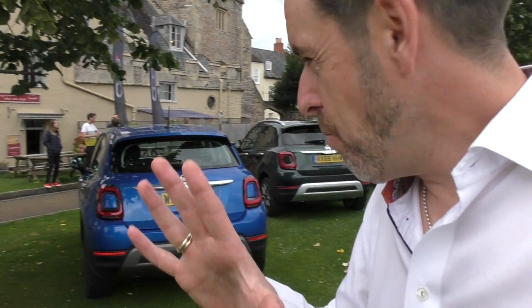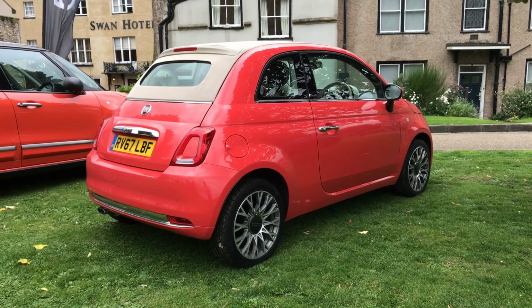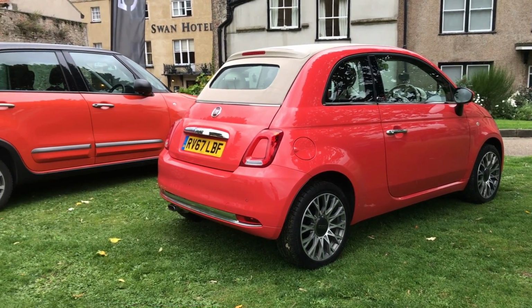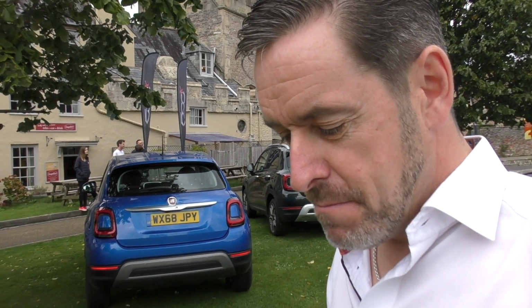I will gladly admit that I wasn't sure whether or not I'd get it. You know, when you look at the tiny 500, and then you look at the big grown-up version. But I guess it's a little bit like the Mini. I'm a Mini owner, and then you look at the Mini Countryman, and you think, well, really? And then I've spent some time with the Countryman, and I got it.